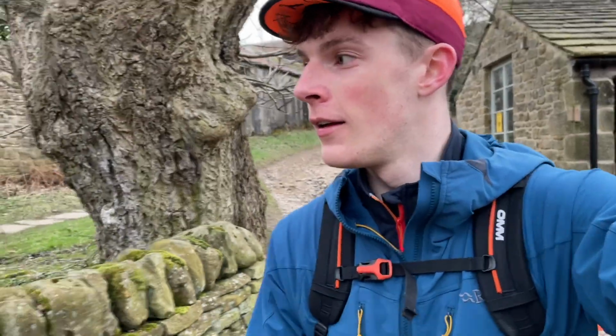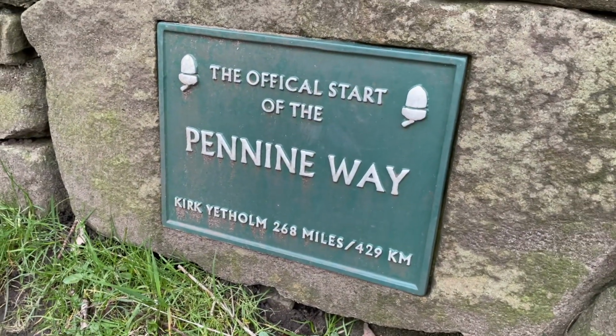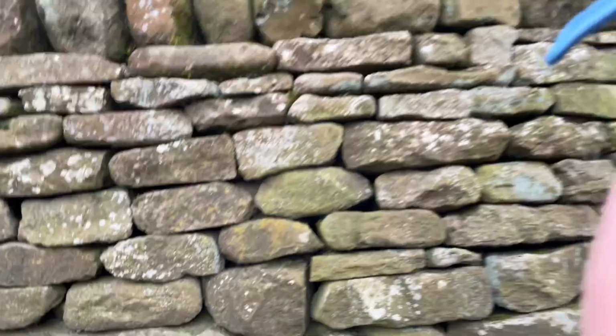I'm just heading into the centre of the village in Edale. I say the centre, it's a tiny village, and it's actually where the Pennine Way begins, and I'm just approaching the Nag's Head pub. I would quite like a cheeky pint of Guinness. I think I'm going to go home. I'm absolutely knackered and I'm ready for some food. There's a little sign, the official start of the Pennine Way.